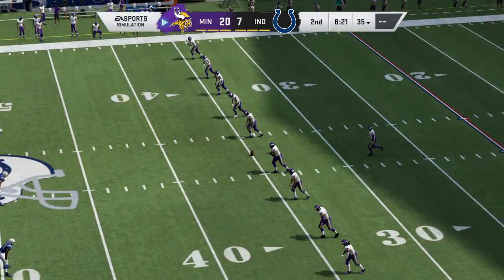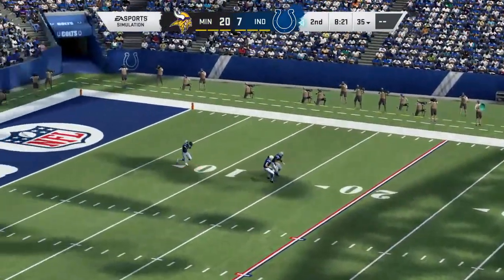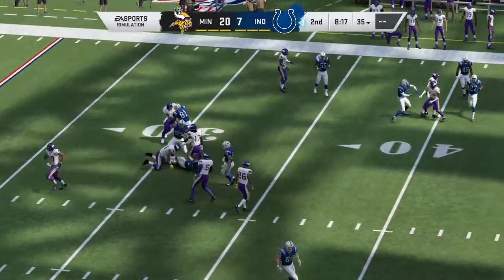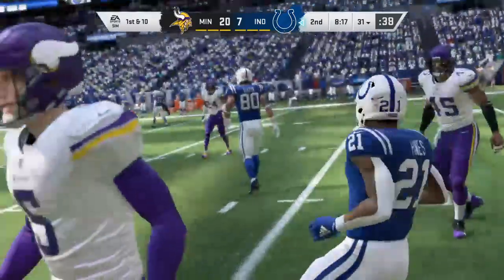So they'll get another shot on offense following that pick six. And now the kick is away. This one taken just inside the 10. And nice work on the return as they'll start their drive just past the 30-yard line.